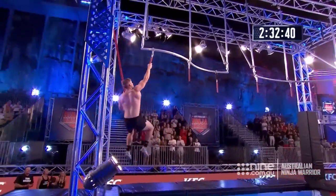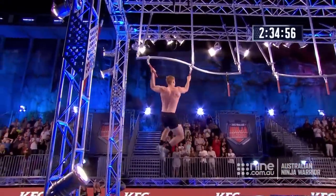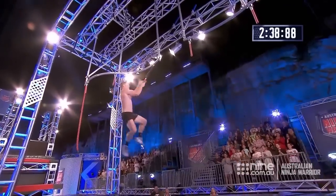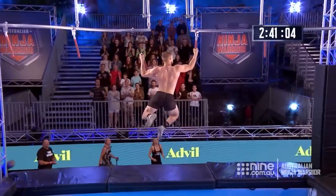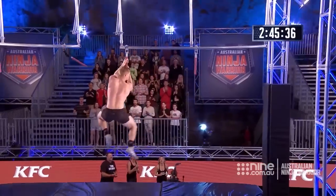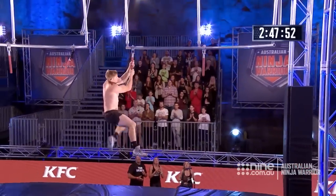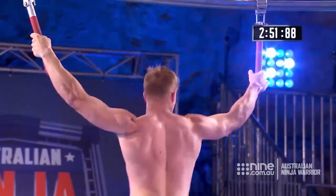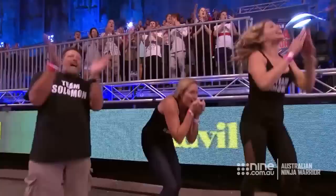And here he goes, making his way through the swinging spikes. His time is good too. He's the fastest to this point, but can he keep that going? All of a sudden, he's got his back turned on the next spike. He's going to have to work out a way around that, and he does. He turns the body around and finds enough room to grab a hold of it.